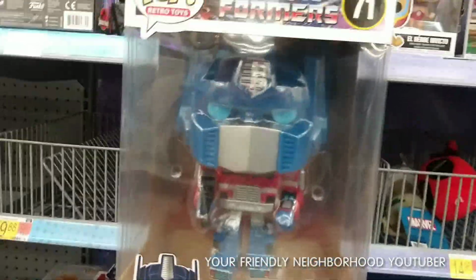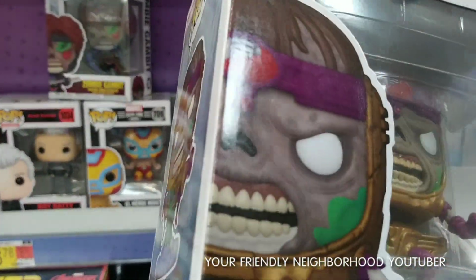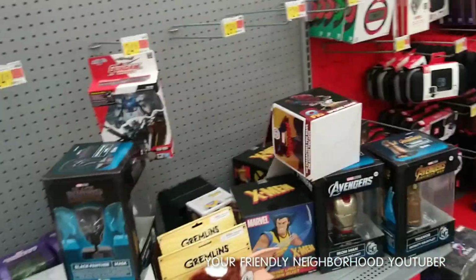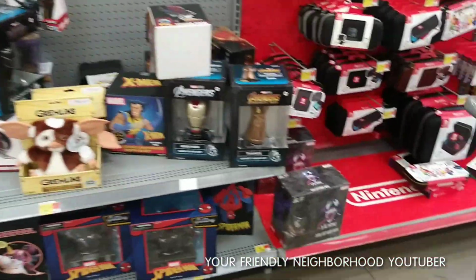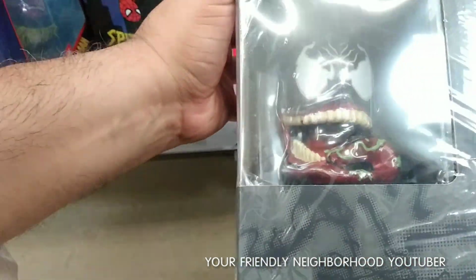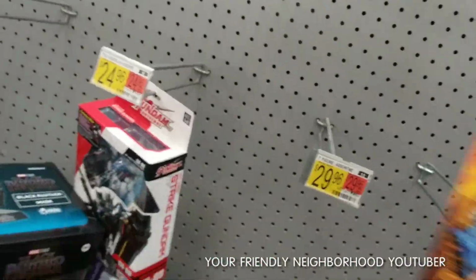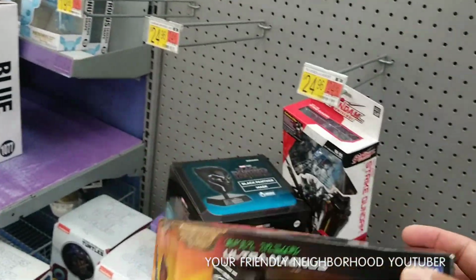I got a vinyl Optimus Prime here. It's pretty awesome. They have a zombie MODOK. That's pretty cool. They mostly got a bunch of statues. Got a Venom collector's box right here. Those look pretty awesome. Somebody's hiding an Ultra Magnus over here, Transformer.